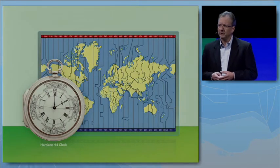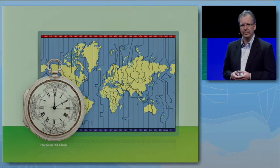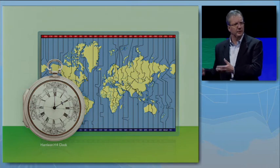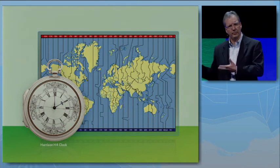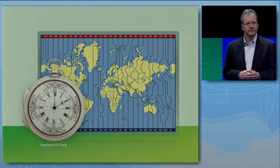The most important invention of the time was the Harrison clock. This is the H4. This revolutionized navigation. It revolutionized time. It allowed us to take time from being fixed, and it was now portable. This actually ended up becoming a wristwatch and all kinds of things. And the technology was going from a pendulum to a clock spring. Huge change.